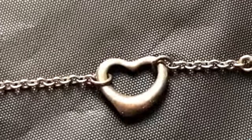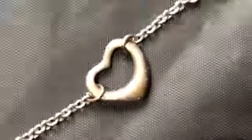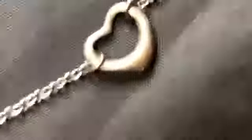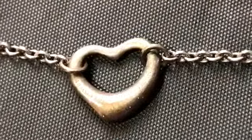Somebody commented on my last video on this bracelet, telling me to look a little closer at it because they had a similar one that was Tiffany. And after they said that, and I looked at it, I realized I've sold an Elsa Peretti Tiffany & Co. bracelet before that had these exact same hearts on it. Oh, mine was a necklace, I'm sorry. I sold a necklace before with these exact same hearts.